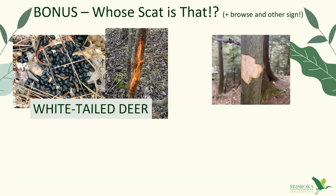Our next image here is of browse on a tree's bark. Does anyone have any ideas what animal created this sign? What do you guys think? Beaver. Good guess. Very similar to this species, but it's hard to tell again. I'm not providing you guys with the best pictures, am I? But this is pretty high up off the ground, so farther than a beaver could reach. We got two people saying porcupine, so that is correct. But it is quite similar to that of the beaver as well.